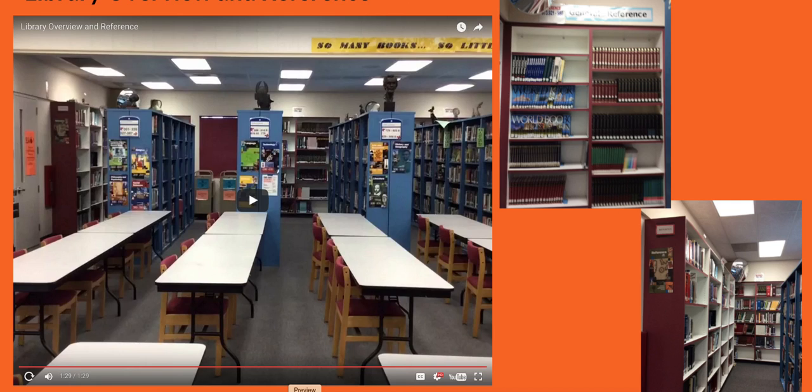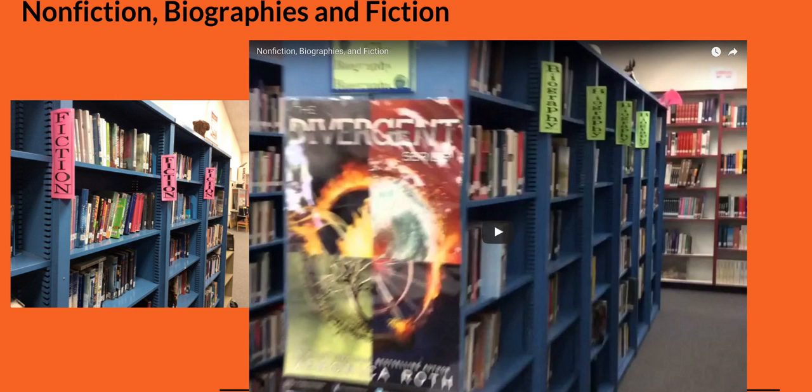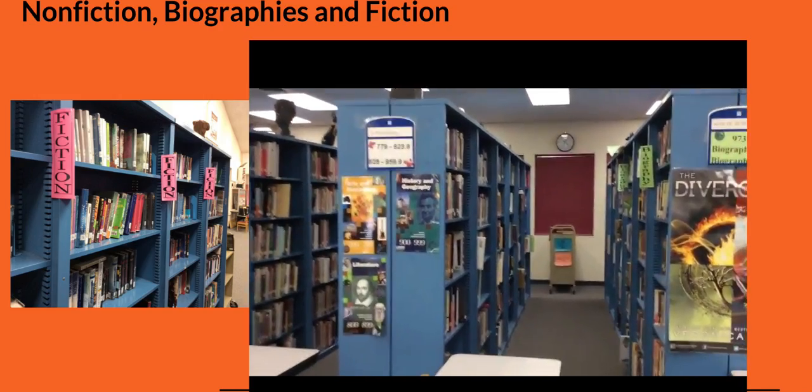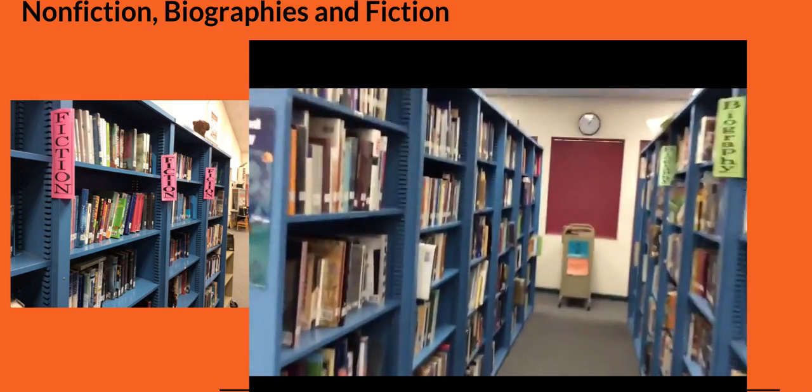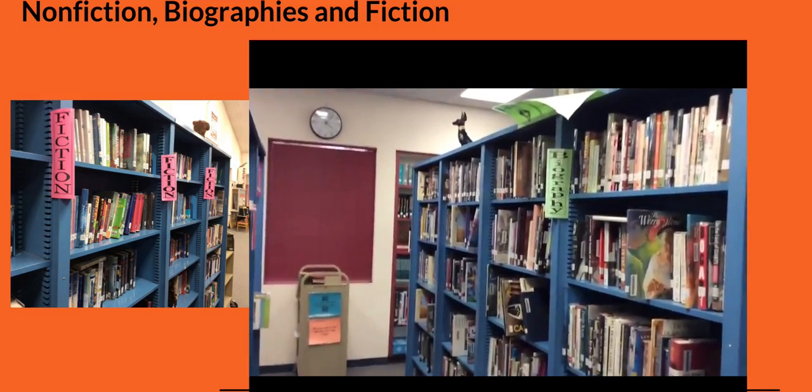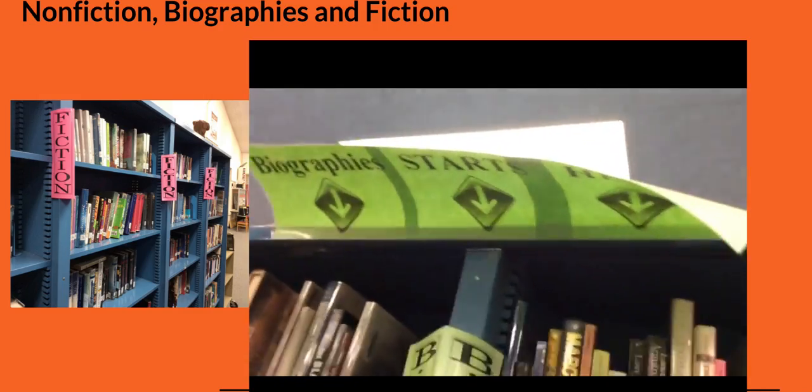The library also contains nonfiction, biographies, and fiction, as well as a Spanish selection. They are easy to locate. Right where the nonfiction ends, you will see noted by the tabs and the rows, biography begins. So there's the end of nonfiction. Biography begins here.